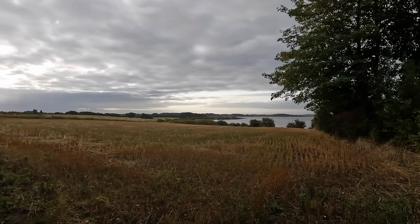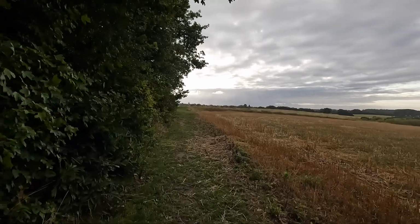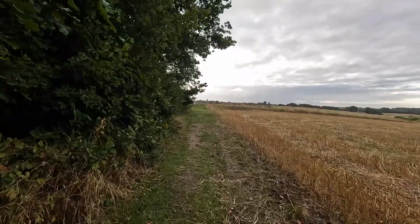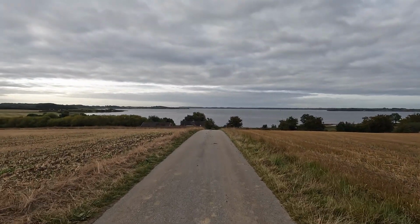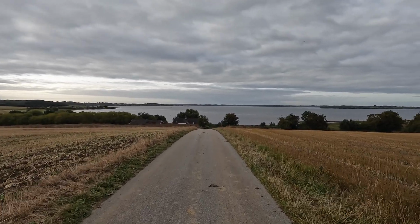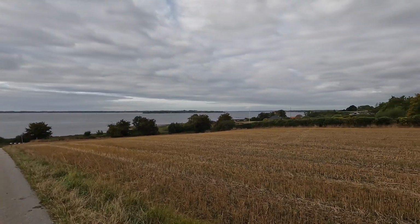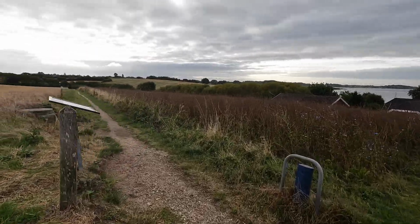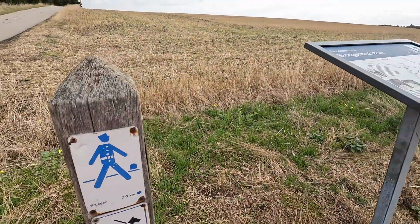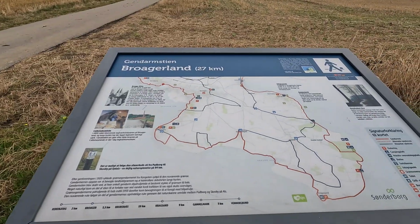Good morning, Flensburger Förde. As you can see, not so sunny today, but the temperature is still fine. Here we have our guide of the day again. 27 kilometers into the trail.